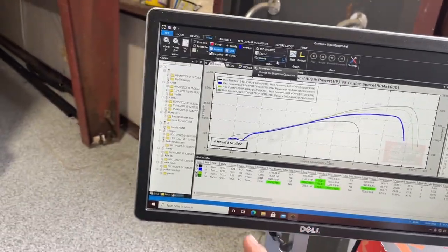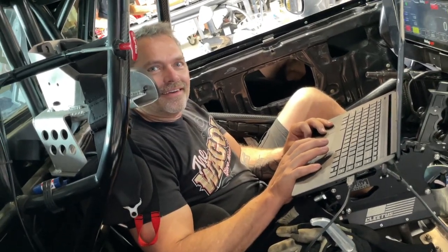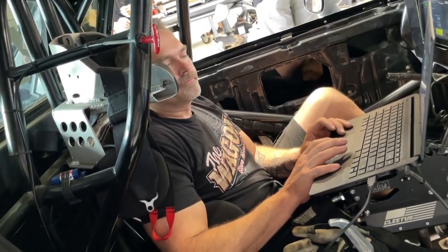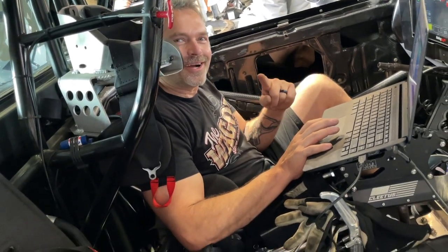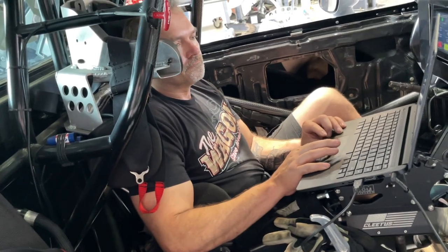Hey, Steve, if I put it on standard, it made 2030. Yeah. 2023. Since we started on the SAE setting, we got to do it. No, we'll stay on SAE. We got to do it on the SAE. We can make more power. That ain't the problem. It made 1,320 foot-pounds of torque exactly.